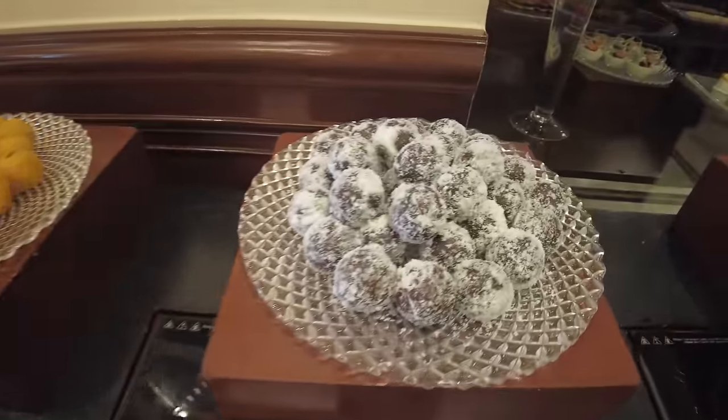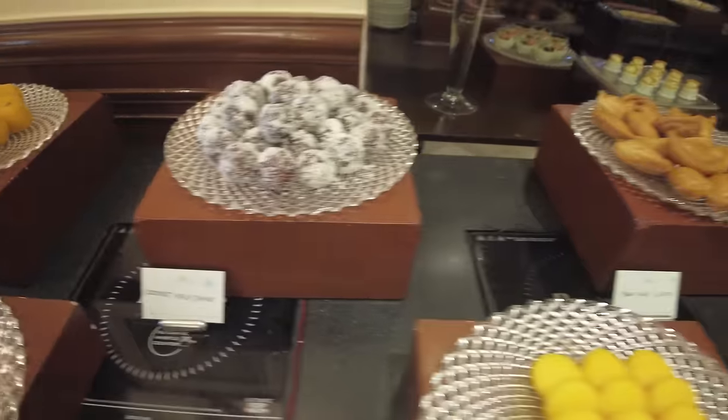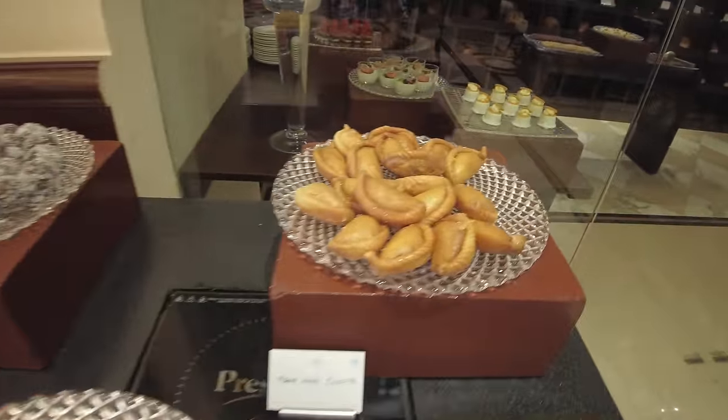The Indian desserts were overall decent, but the pastries are the high point and overpowered the Indian sweets.